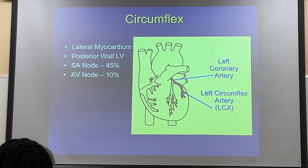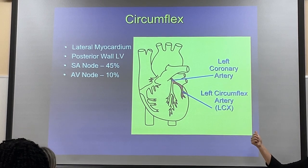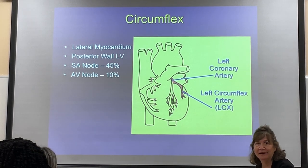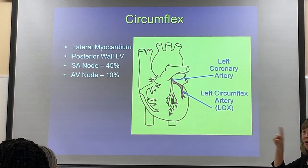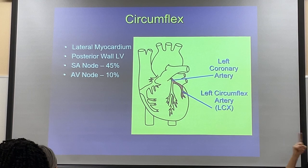And then there's the circumflex. Feeds the side and the back of the heart. Picks up the slack on the SA node and the AV node. Keep the atropine close by. Not going to test you on that nitpick stuff, but it's empowering when you look at a 12 lead EKG and see the area that that feeds to anticipate what might happen.